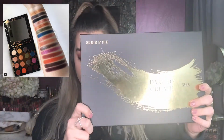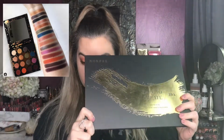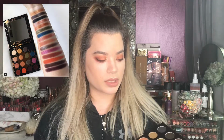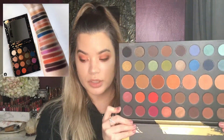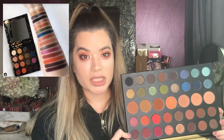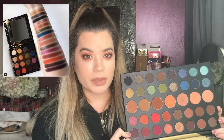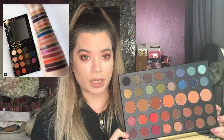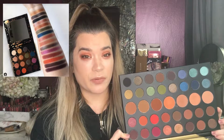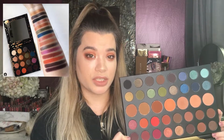So let me show you a close-up of the Dare to Create palette so you can see what I mean. Here's the Morphe Dare to Create palette. It's ginormous. It was limited edition. They stopped selling it around Christmas time, but it's so pretty. They really should make this permanent. So if you look at these colors and compare them to the Shayla and Colourpop collab palette, most of the colors are already in here except for that gorgeous purple in the Shayla collection.